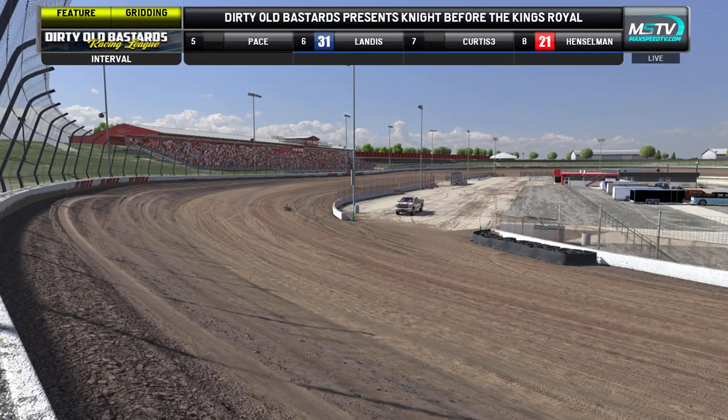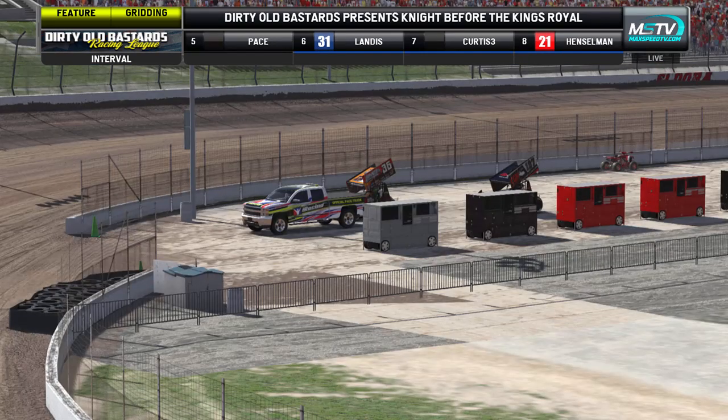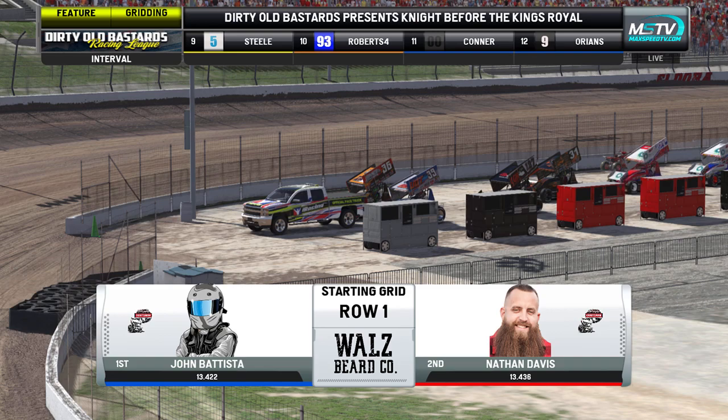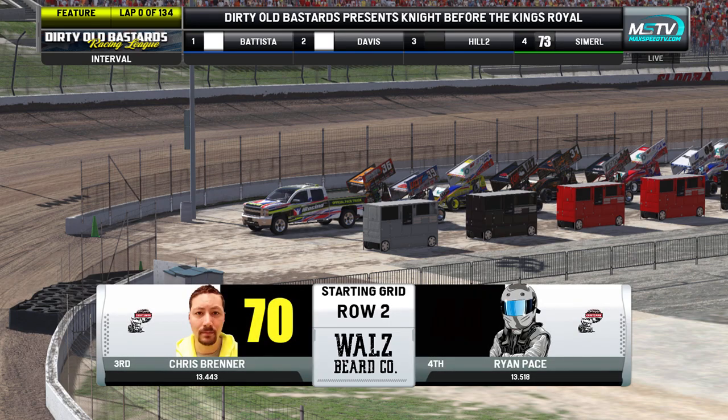And we're moving on now to our feature, as the cars start to grid up. Your Walls Beard Co. starting lineup for our main event tonight, race number 1 on the Dirty Old Bastards night before the King Royal. John Batista and Nathan Davis are going to make up row number 1. Row 2 will be Chris Brenner and Ryan Pace.